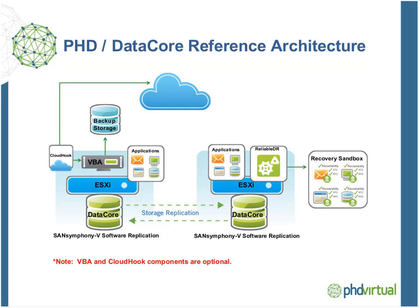Excellent. Definitely. And not to be redundant, but I do want to be sure that our audience really understands that this isn't some gerrymandered rigging of two products together. So tell us what a customer can expect in terms of the level of integration that exists between Recovery Management Suite and SANsymphony-V. And Joe, if you wouldn't mind starting that one off.